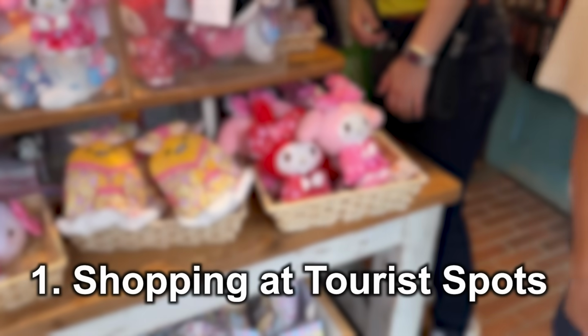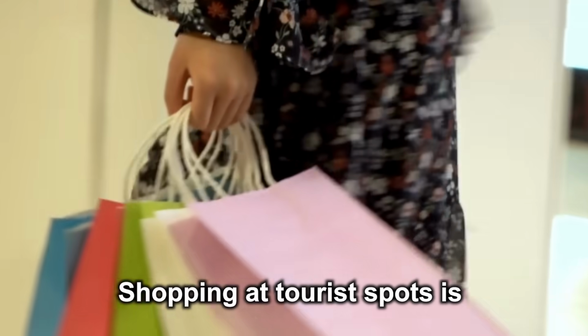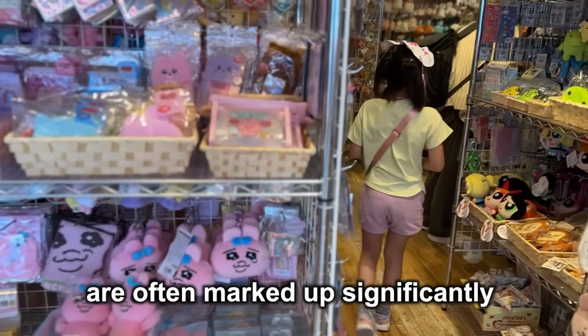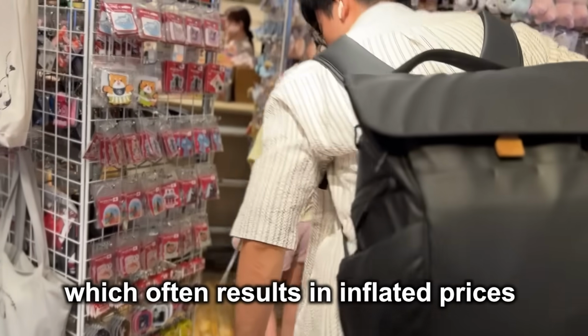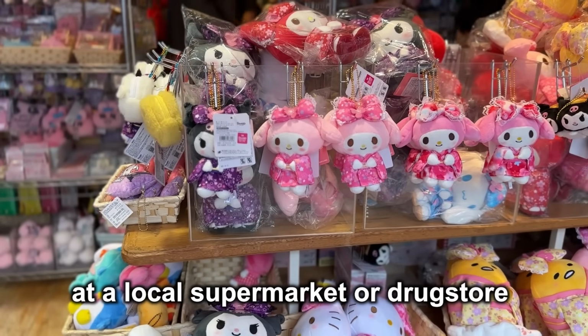Number 1. Shopping at tourist spots. Shopping at tourist spots is undoubtedly one of the joys of traveling, but the prices at these locations are often marked up significantly. Tourist shops cater to visitors looking for local specialties, which often results in inflated prices compared to what you'd pay at a local supermarket or drugstore.